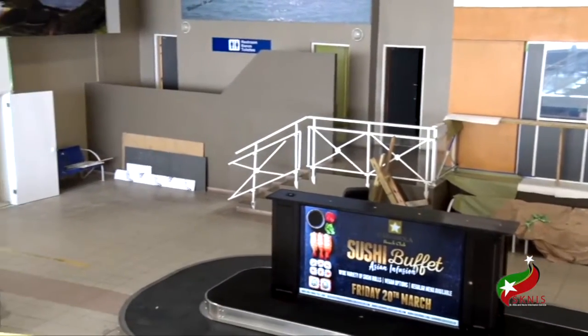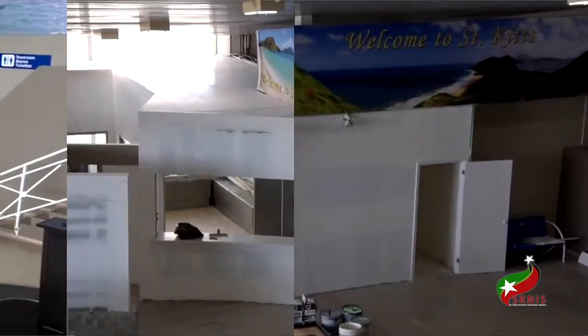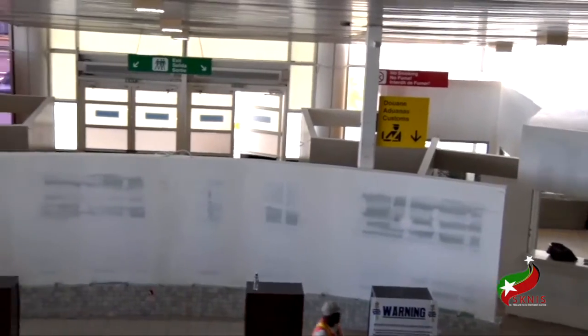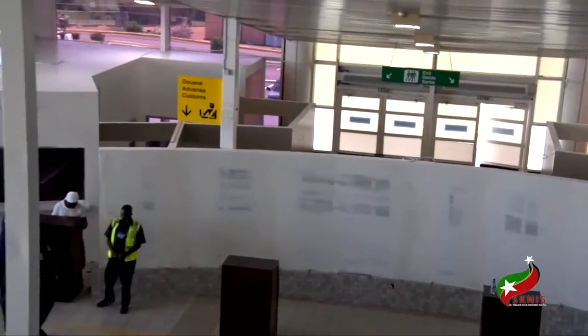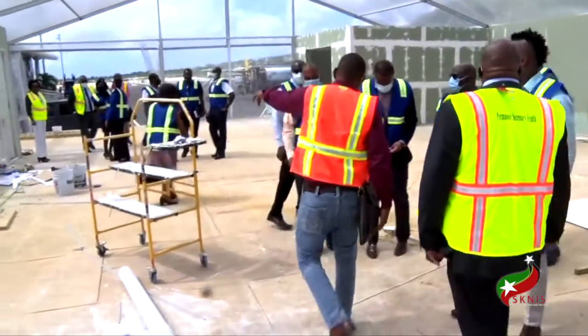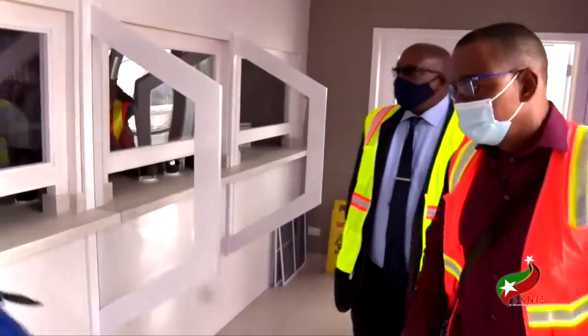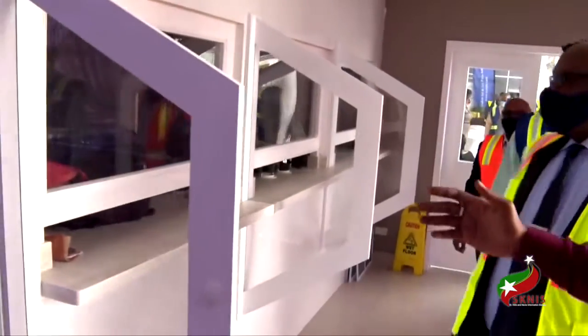The work being undertaken is in two phases. Phase 1 involves the retrofit of the arrival area and the installation of plexiglass sneeze guards throughout the airport, while Phase 2 focuses on the retrofit of the departure area to maximize the use of the space and to streamline the departing passengers' screening process. The walkthrough today will focus on Phase 1, which includes, but is not limited to, the following.